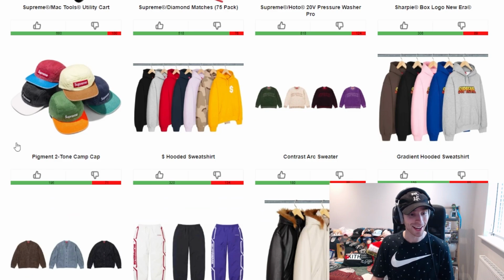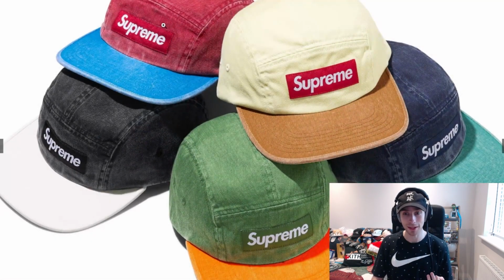I really would. From there we have a Pigment two-tone camp cap. I love all of the different varying tones that they've got going on here. The ones that stand out for me are going to be this top left with the blue. I think that's great. The middle one sort of, but I think the orange is a bit too vibrant. I would say between these two, but this is probably the better tone in the end. And then the black and the grey I think is okay. But I really like how this stands out, I'm not going to lie.